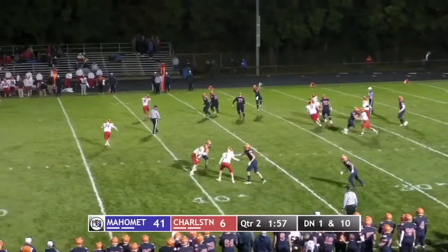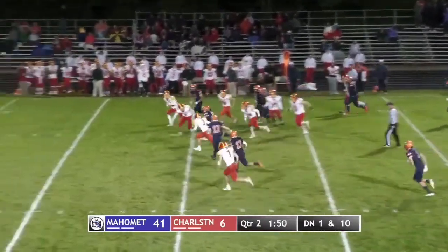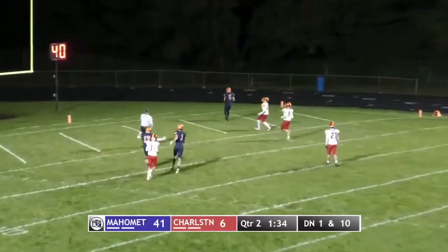Houchin with it. Side bubble screen goes to Luke Johnson on the outside. Big block cuts it back to the inside. Across the 45 to the 50. Down to the steps comfortably up to the mark. He's got a man. Rips it. A man. Bombs away, baby!